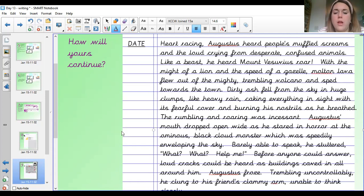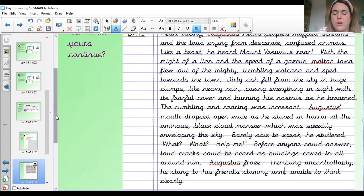There we are. We've got some touch in there as well. We've got some texture. I can really start to feel what the person might be seeing, hearing, smelling, and touching. I feel like I'm in their shoes. He clung to his friend's clammy arm, unable to think clearly. Hey, that's probably how I would write my paragraph.